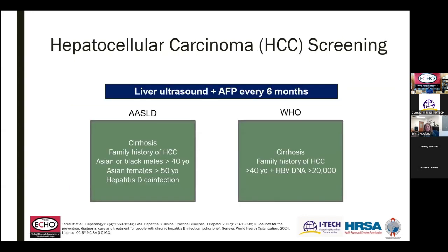Liver cancer screening is an important component of management for our patients with hepatitis B and is usually performed with liver ultrasound and alpha-fetoprotein every 6 months. Patients with hepatitis B and cirrhosis are at highest risk for liver cancer, and both the AASLD and WHO agree that patients with cirrhosis should have liver cancer screening.